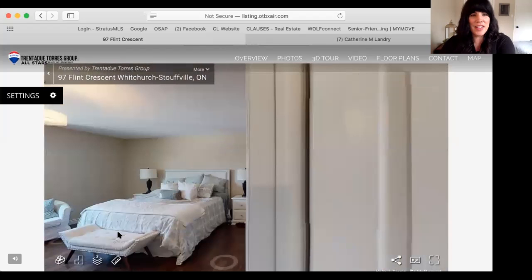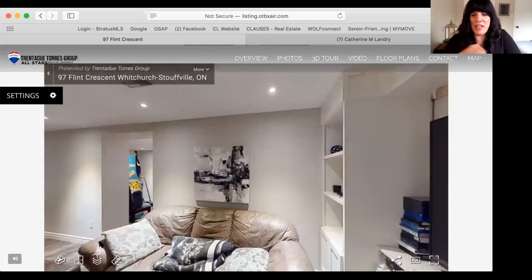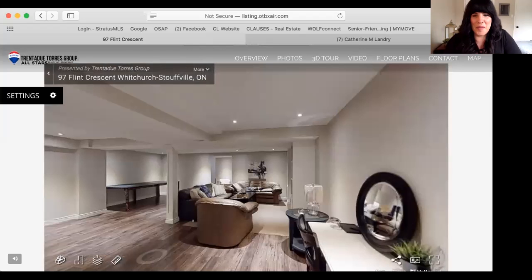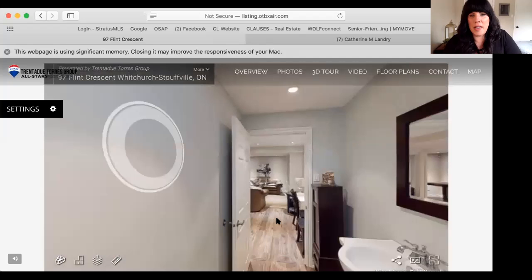Yeah. Okay, so that's upstairs. Shall we go down to the basement to show the extra space down there? Sure. Yeah. Basement's easier because there's less rooms, so I won't mess it up so much. Okay, so let's go back in here.